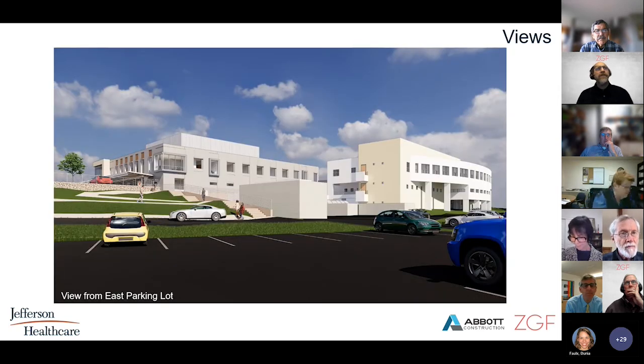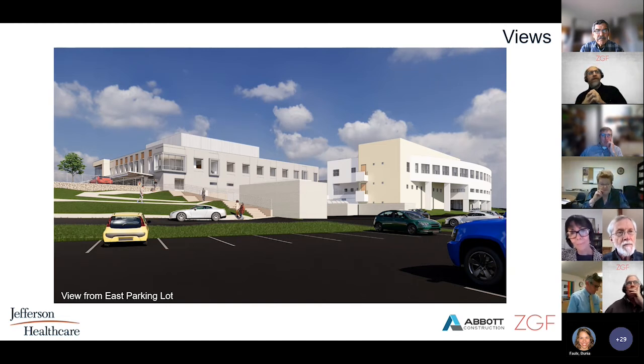And then this is from the east parking lot. You can see the 1995, as well as looking back up. And this will be the pathway and the stairs are being developed. Obviously, it's early on, but we'll have safe passage for ADA accessibility to get folks from the parking all the way up, as well as the drop off, as I mentioned. And then there'll be a series of stairs to get folks up.